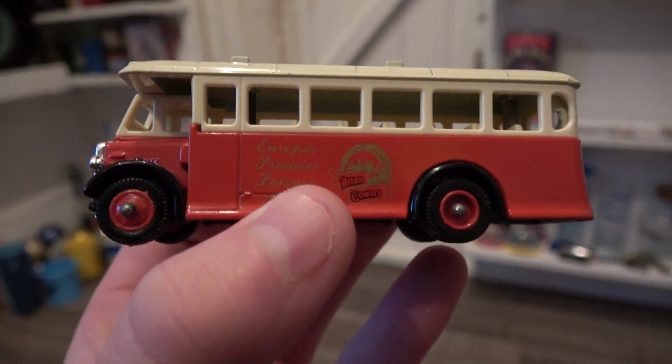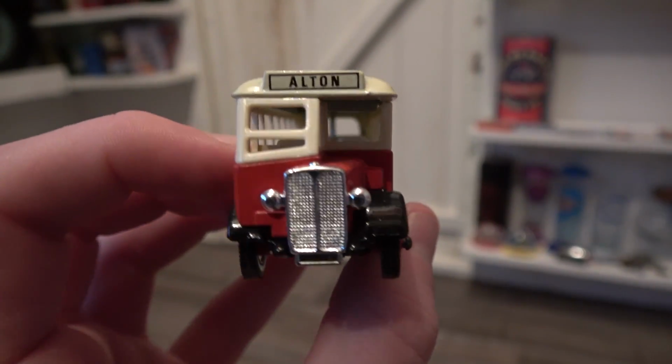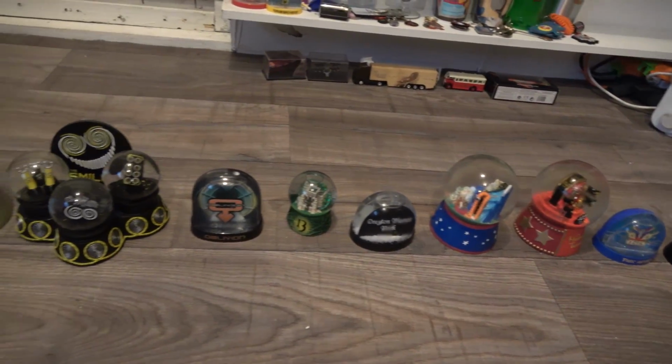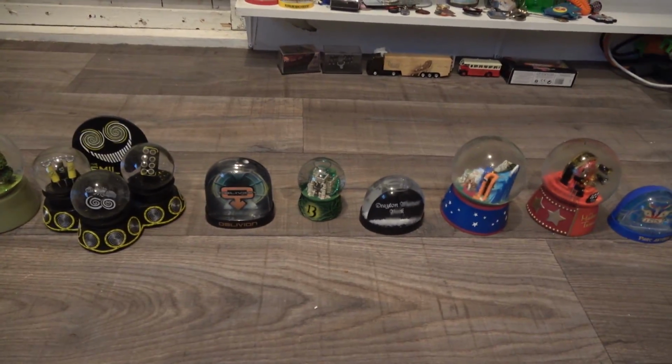Yeah, it's just a shame that I don't have the box for it anymore. But it's still a really nice item that I've got here in my collection. Now, a few years ago, I went through a stage of buying snow globes. Not quite as many as what I did with theme park mugs. But yeah, I've still got quite a lot of these in my collection.